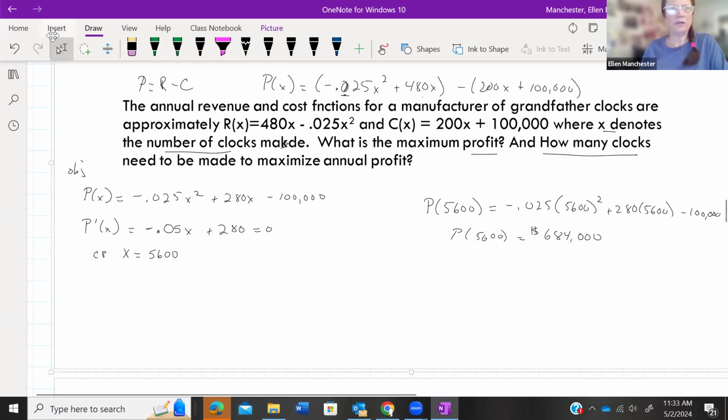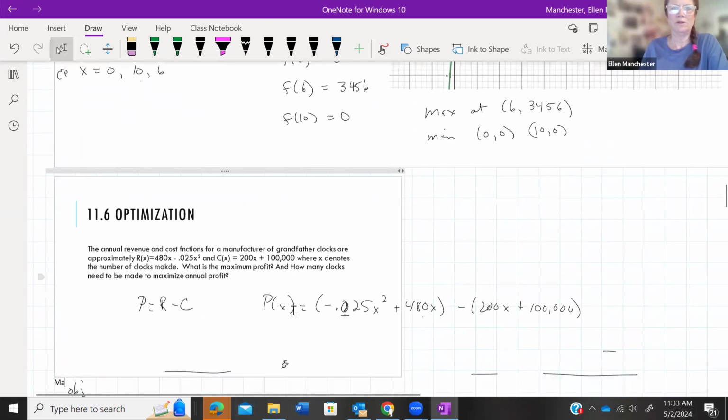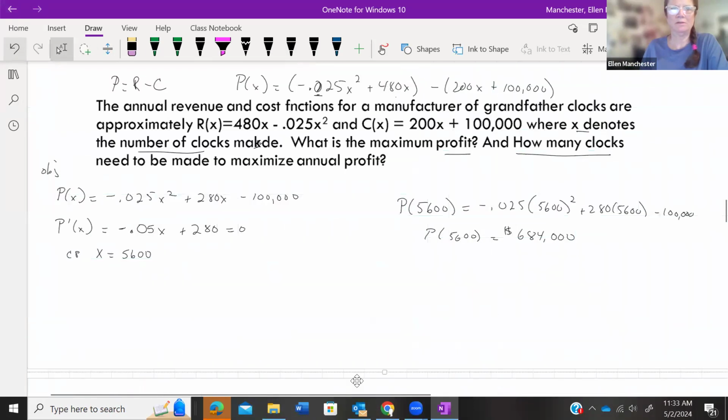I can do it this way. See if it'll let me type here. Wow. I don't know what just happened. Don't like that. There we go.